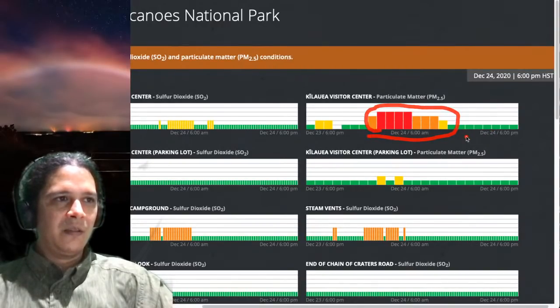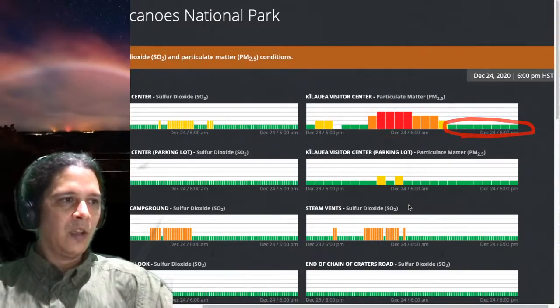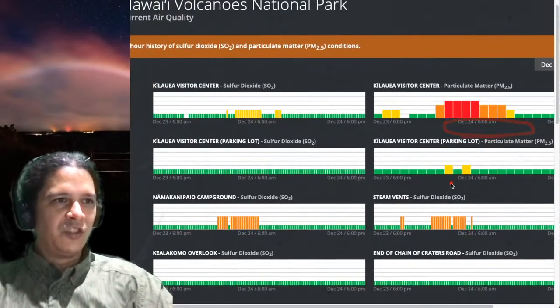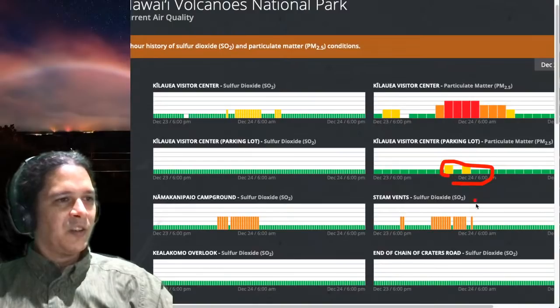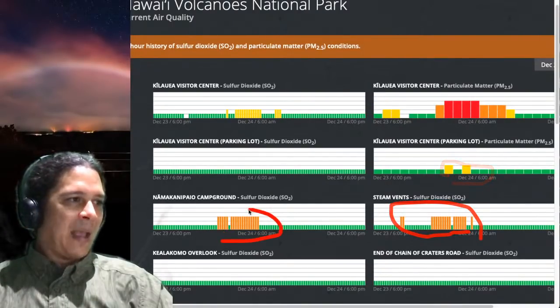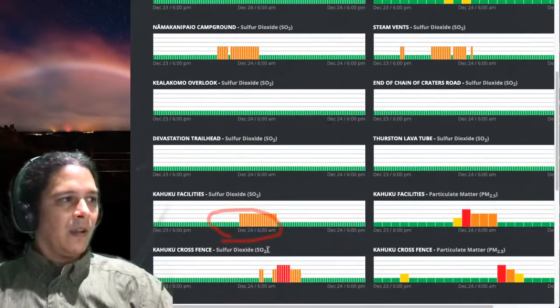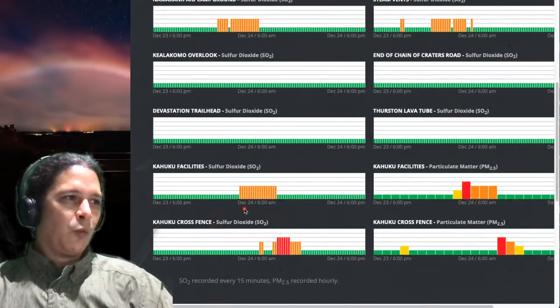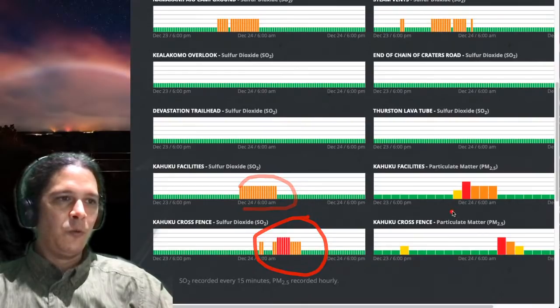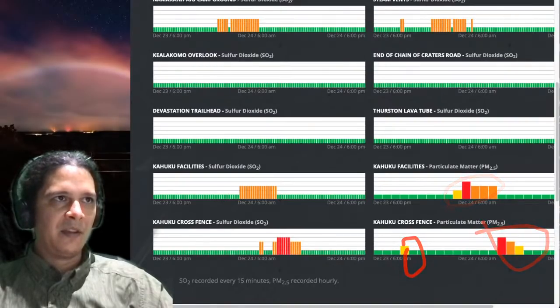And since then, most of the day today has been in the green since the winds have shifted over, right? But that's true also just over in the parking lot of the visitor center, over by the steam vents, that was more last night, by the campground early this morning. And we go down to the southwest, Kahuku facilities and Cross Vents. This is the Ocean View area, where we see both SO2 and particulate matter showing these red spikes on our plots, right? So this is another way we can keep an eye on it.